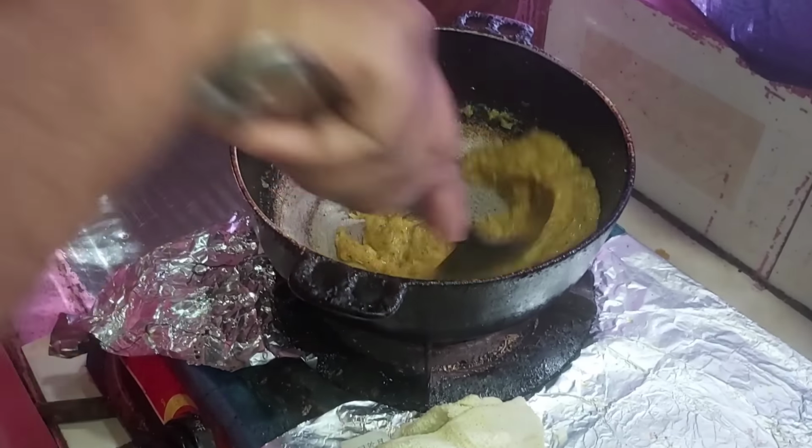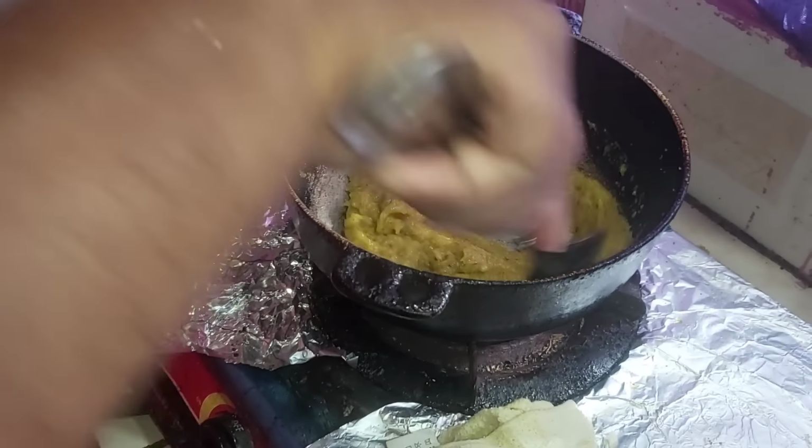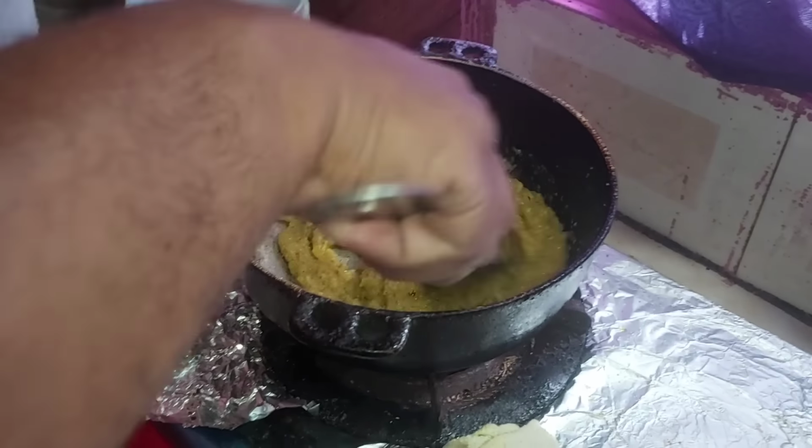You see how fast this pumpkin cook? Yeah, you can soak your pumpkin overnight in water. Or you can put it in the freezer.